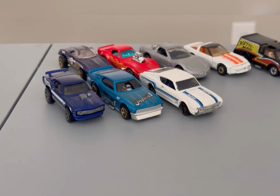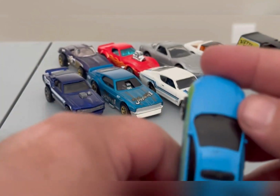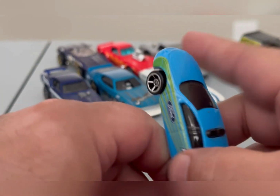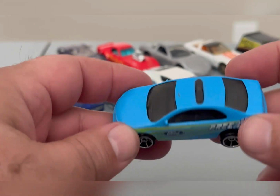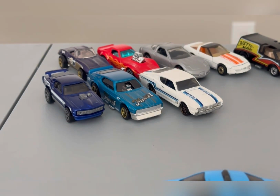Let's see. Oh, well, we're sticking with Fords, I guess. The Ford Fusion pace car. Pretty sure this is out of a multi-set. Like, see that right there? That's not a nick, that's just some markings on top of the roof, just from rubbing around either in a package or in somebody's box. But easy to fix that stuff, guys.